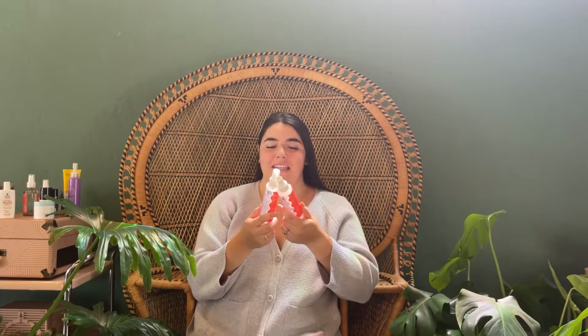Starting off, this is one of my all-time favorite skincare products, hence why I have gone through 2 since my last video. This is the Tower 28 SOS Spray. It is so good. I love spraying this on my skin after I cleanse it to keep it hydrated before I apply other products. I also use it as a setting spray for my makeup.